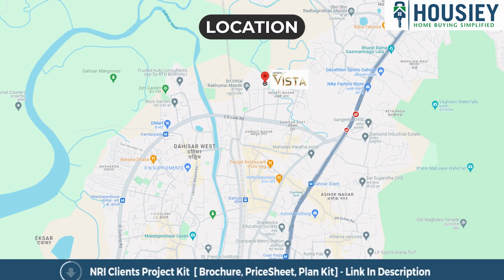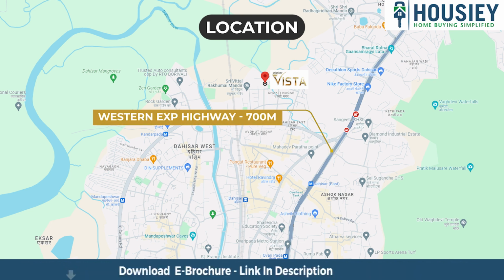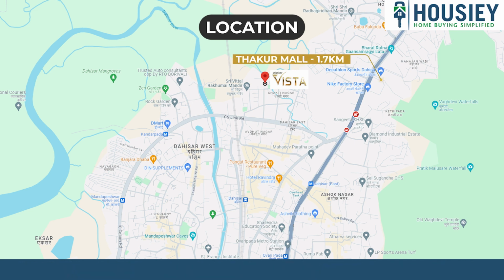Coming to the location part, the project is located near Anand Nagar Metro, Dahisar East, Mumbai. With Western Express Highway just 700 meters, Dahisar Station 1.5 kilometers and Thakur Mall around 1.7 kilometers from the project. Now the amenities part.